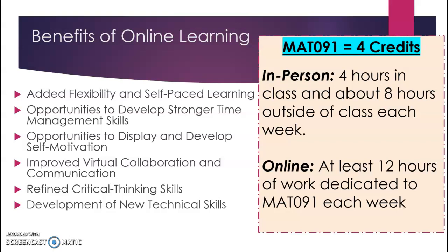In addition to those 4 hours you spend in the classroom, in order to be successful, the rule of thumb is you would spend eight hours outside of class, whether that 8 hours was spent completing assignments, going to tutoring, studying for an exam, working with a study group, doing extra practice problems, meeting with your instructor, whatever it is. Those 8 hours would be dedicated towards the course, and that would make a total of 12 hours.